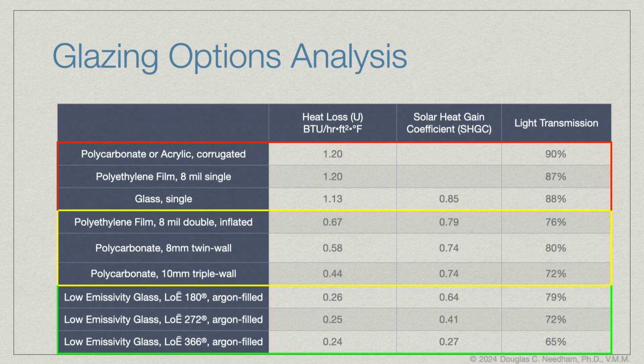And the light transmission's great. So you've got 90% with the corrugated polycarbonate or acrylic, just a tiny bit less through the polyethylene, and you're maybe 12% less on the single pane glass. So good high light transmission, that's great. I didn't want to have to put up lights in the greenhouse, not when we have beautiful sunlight in Oklahoma, and I didn't want to waste electricity to have to light the greenhouse, so light transmission was very important, but I didn't want to have this high heat gain. So let's look at the next category.